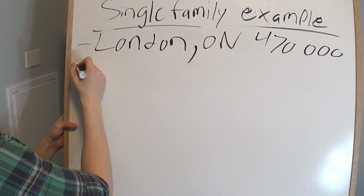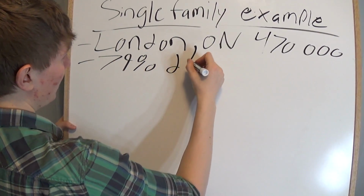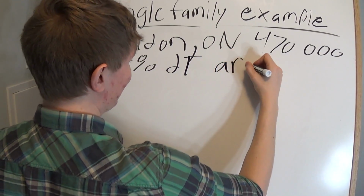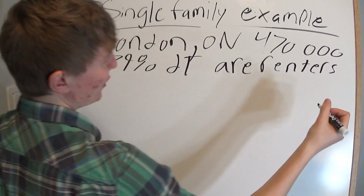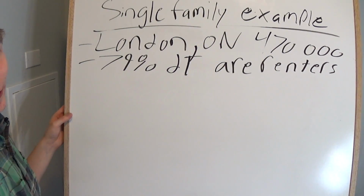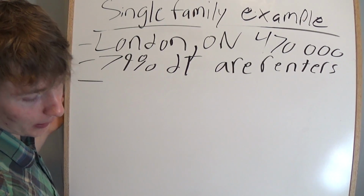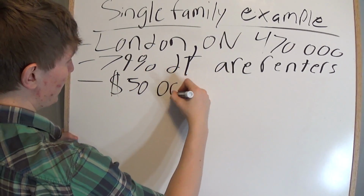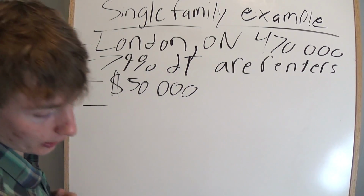And here's some stats. 79% of people downtown are renters. And to me, that means a few things. One is that there's a lot of competition for renters. Two, that people want to rent down there. So it's a trade-off for me, in my mind. 79% of people are renters. Average income there is 50 grand, which is pretty good. Average household income, that's average. That just means it's not a poor town, which is good.